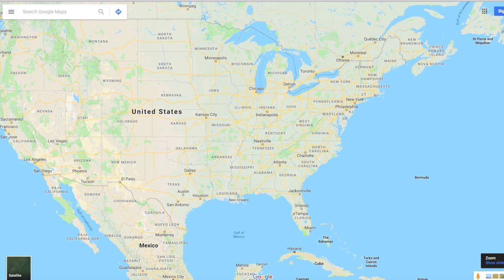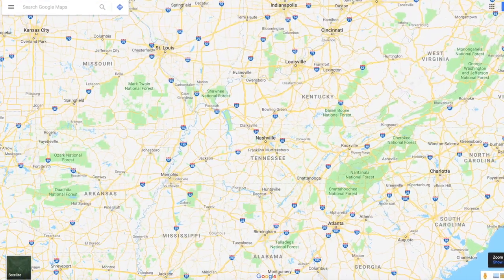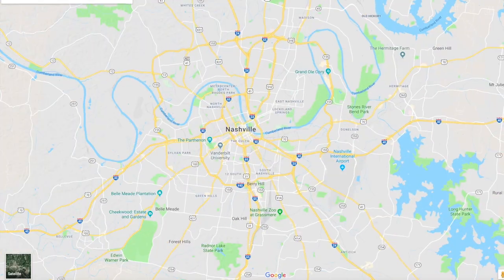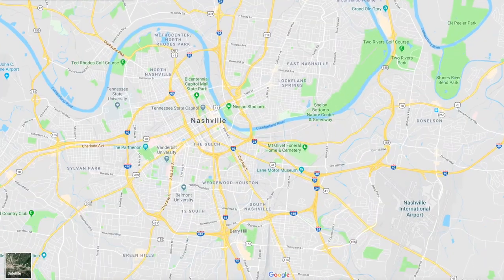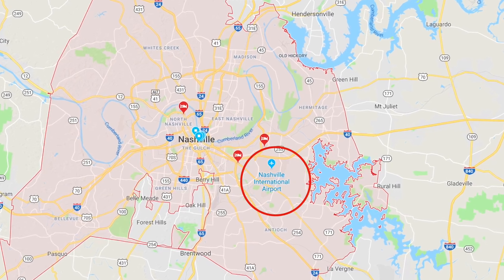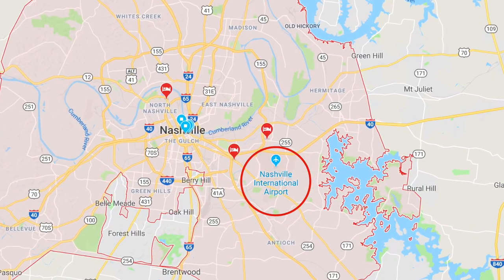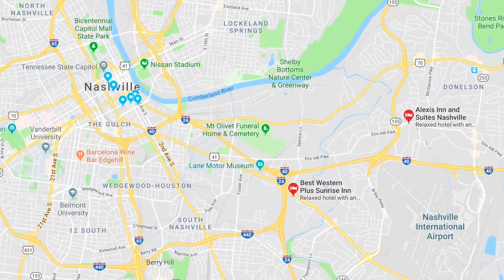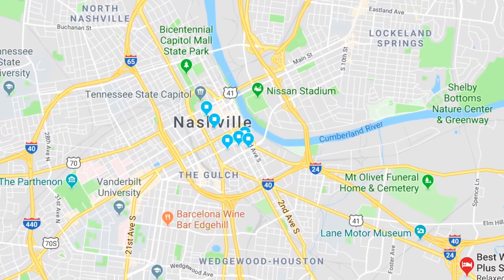So let's take a moment here and take a look at the map of where Nashville is. It's really located centrally within the US. Good access by car in all directions by interstate. It's a major airline hub. So if you're traveling by airplane, most people will only have one or two jumps. It takes 20 to 30 minutes to get from the airport to downtown Nashville.